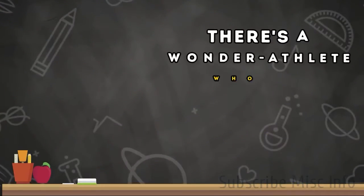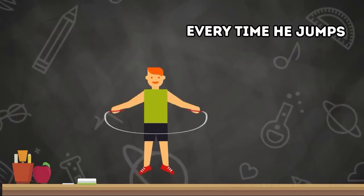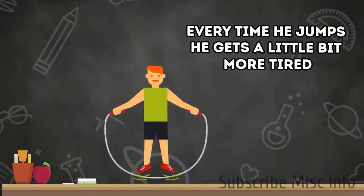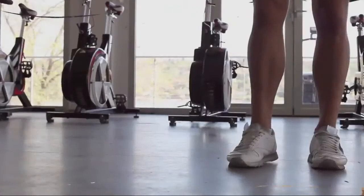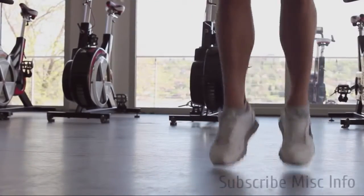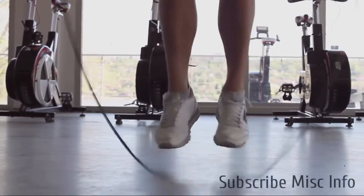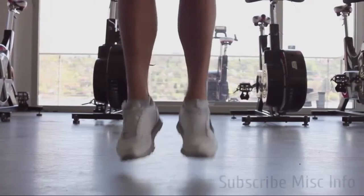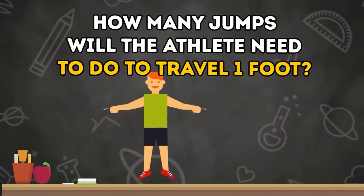There's a wonder athlete who can jump forever, but every time he jumps, he gets a little bit more tired, so every following jump becomes half of his previous jump. For example, during his first jump, he moves half a foot. During the second one, it's already a quarter of a foot, and so on. How many jumps will the athlete need to travel 1 foot?